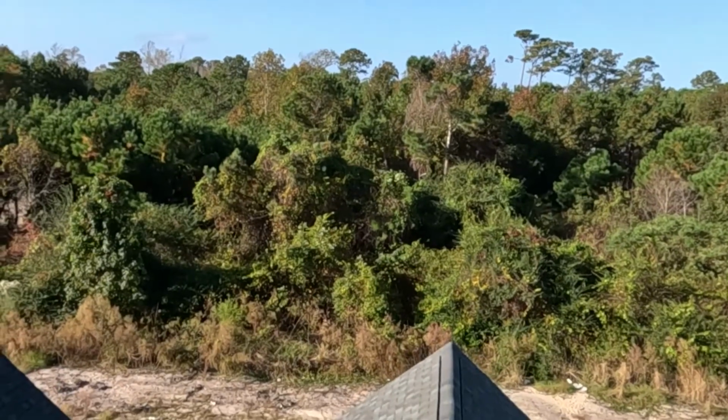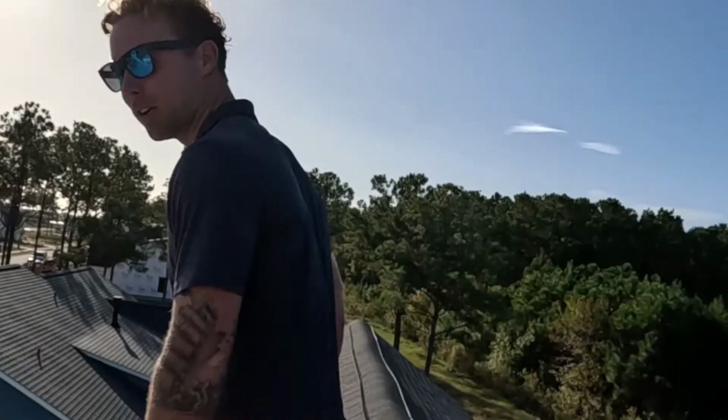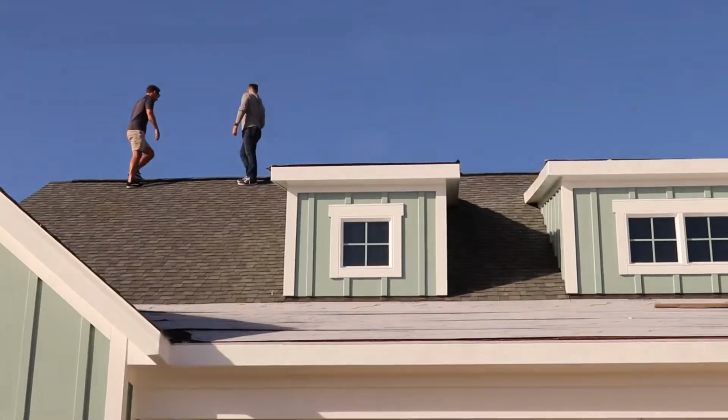So the back side of this roof is still wet, so we're gonna stay off it. My first year as an inspector, I fell off a roof, and it was terrifying. It took me a long time to get enough confidence to go up a ladder again. So this roof looks great.